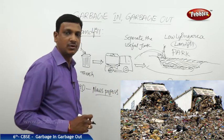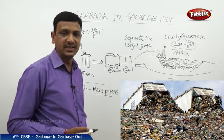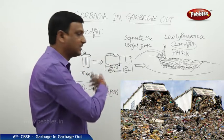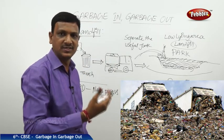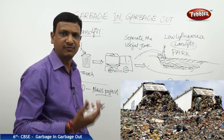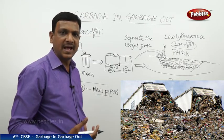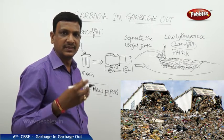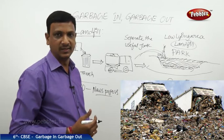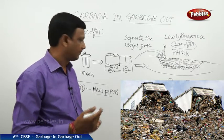So newspaper is not a polluting material, not like plastic. But if you see, before this we have written the different items that are produced in our house, the garbage. In that we have written the plastic covers, carry bags, all these are made of plastic. The garbage that consists of plastic items is non-decomposable. It does not mix with the soil. It's a problematic one.